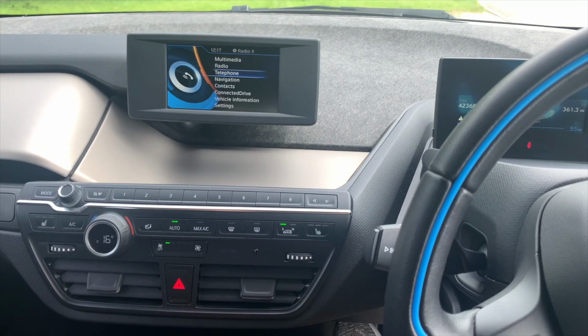The infotainment screen's a little small, considering the fact that we've got this massive dashboard with nothing in it because we don't need to. I think the infotainment system could do with being a little bit bigger personally. It's still a decent size, but I just think they could have done more with that.